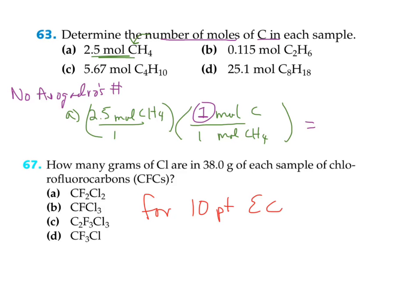But for these, again, no Avogadro's number. Poor Avogadro. Oh my goodness. Yeah, that's right, Avogadro's number. But you need to use molar masses. And the reason is you are given, instead of moles, you're given grams.